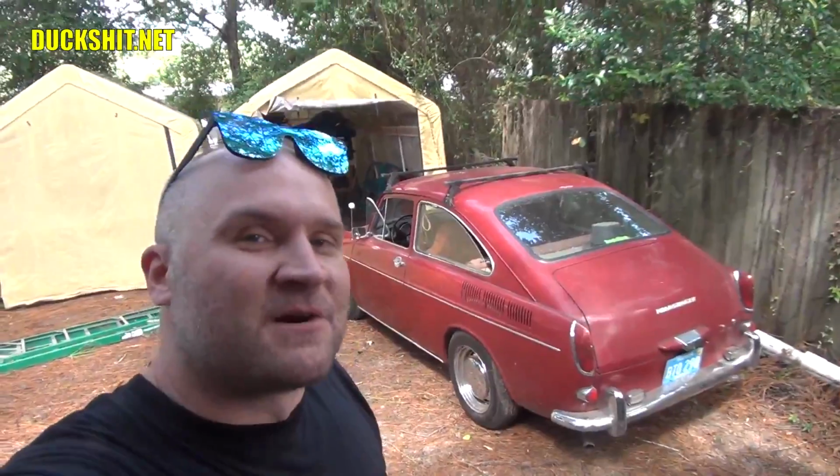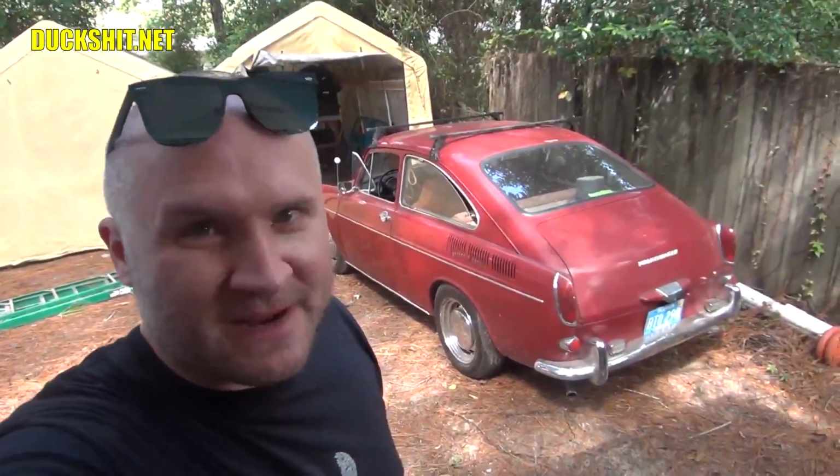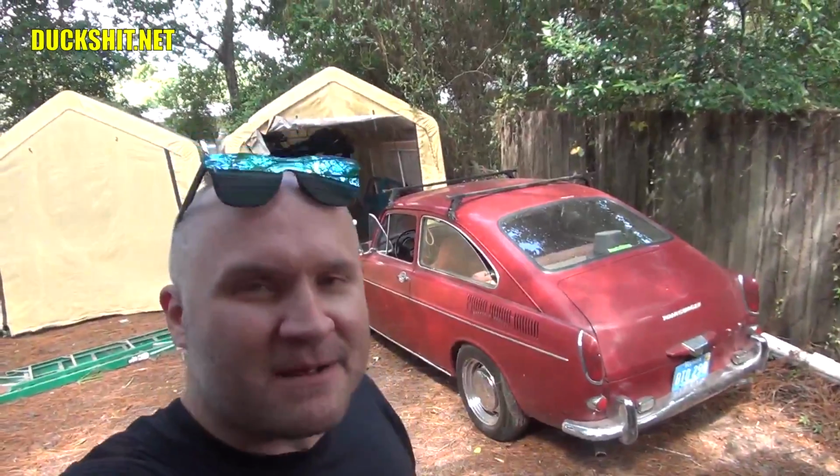That's right, it's where all of us members of the Rare Air Volkswagen crew get together and we work on each other's Volkswagens. This morning I had to do a little bit on my fastback here to get it out of the garage. It didn't want to start. Turned out the battery was flat.